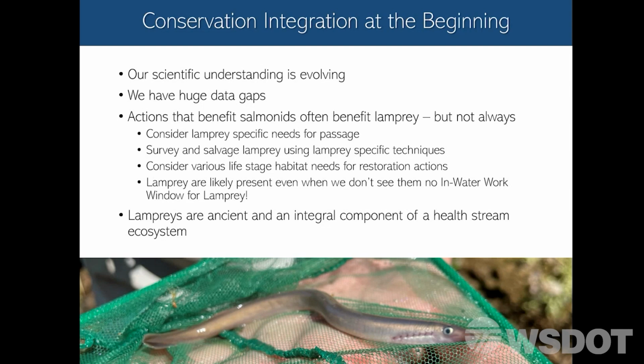Before shocking, while setting up fish exclusion, we often try to scare fish out of the work area. So maybe taking a seine net and just doing sweeps or smacking a yoga ball to make noise. Is there anything you can do before shocking to encourage lamprey to get out of that area?